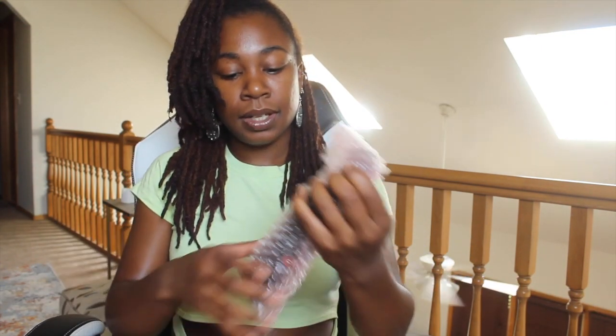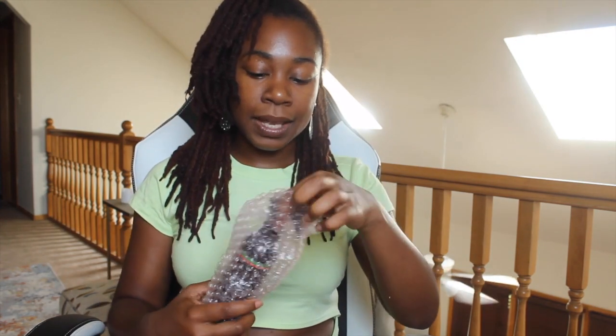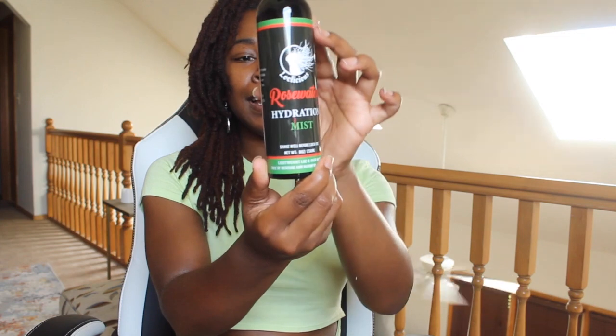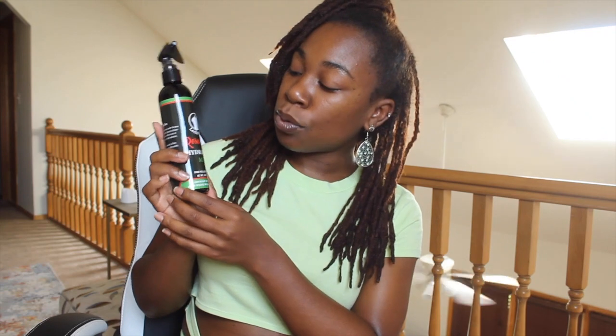Okay. Let's see here. So I can tell by the bottle, I believe that this is the rose water hydration mist. Oh my God, this is so cute. Look at the packaging. Look at the label. Come on, this is so nice. I love the black bottle. I love the spray bottle, how it works. I know this will come out as more of a mist rather than an actual spray, so I'm excited about that. But like I said, this is the rose water hydration mist.